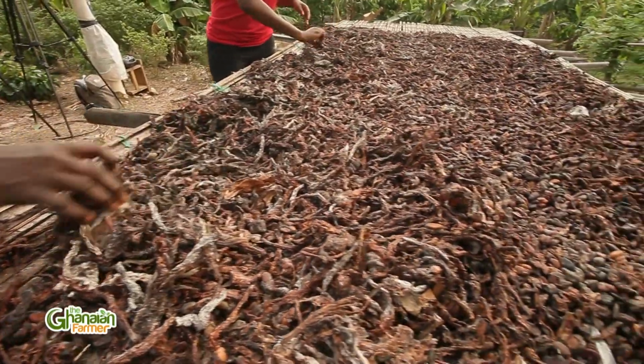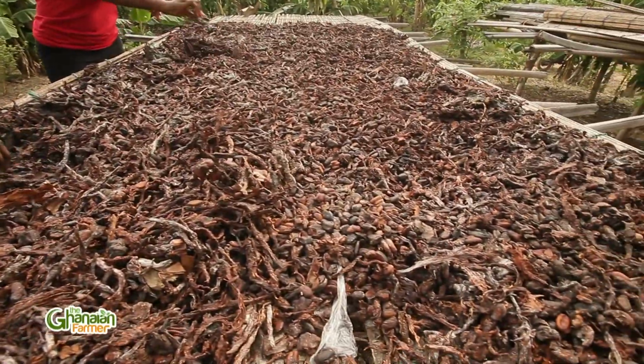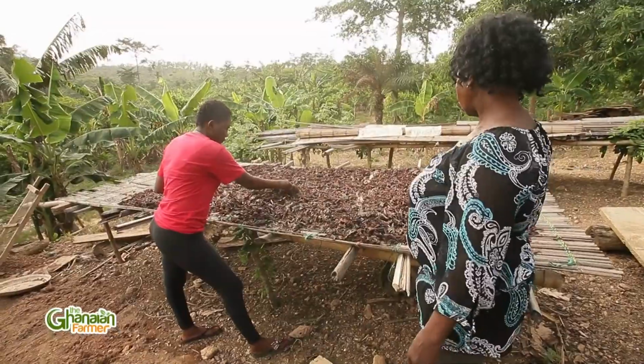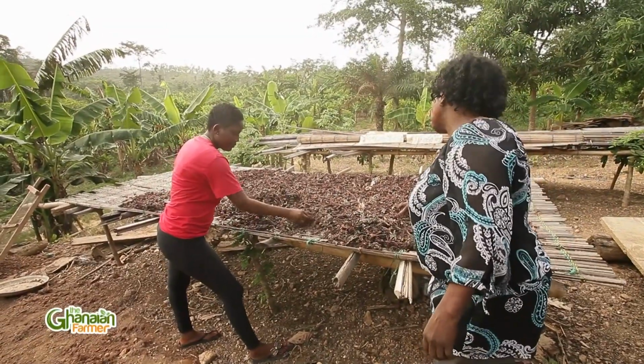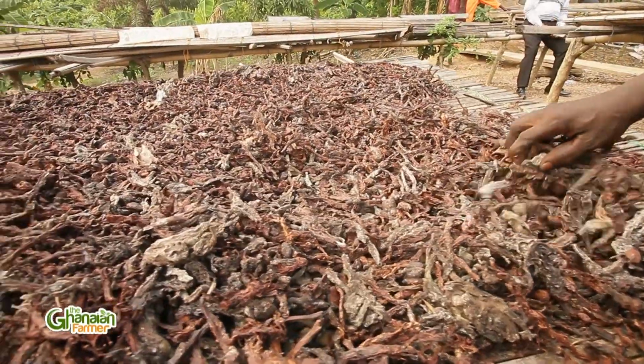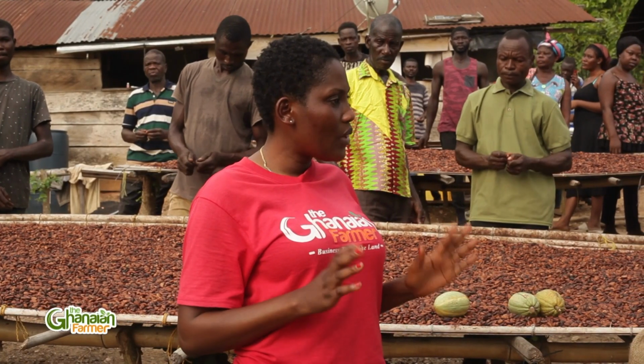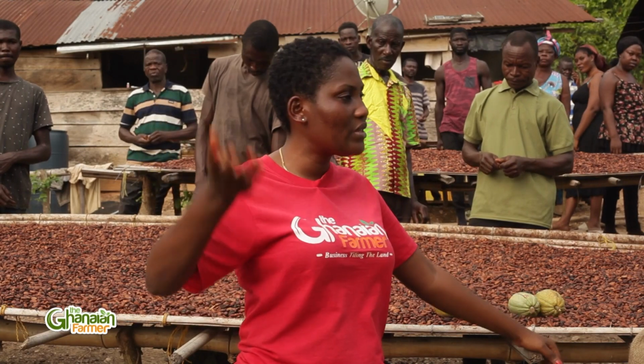Of course, she's mentioned some benefits like building her own house, money to take care of her kids through school, and many other benefits. But of course, it comes with challenges as well. But who can cover 70 acres?